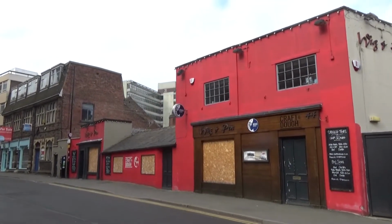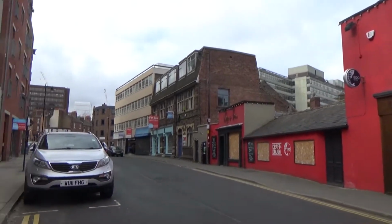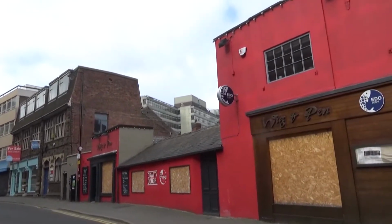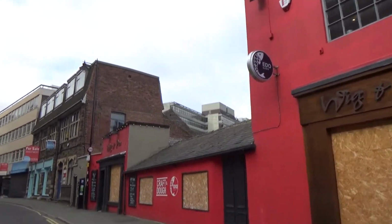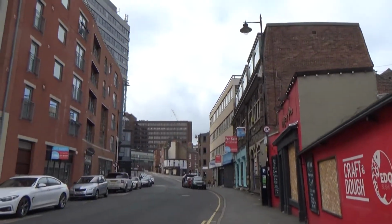Some sort of craft and dough it says now, but I think they've been hammered with all of this. So if anybody started a new business or just got a business going, I mean, it's grim reality for them.